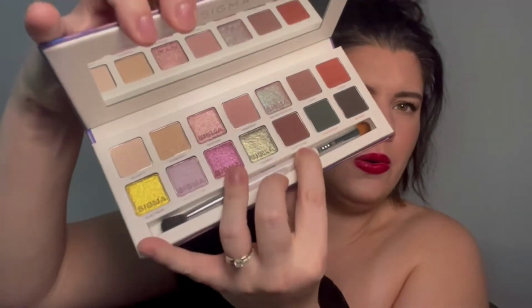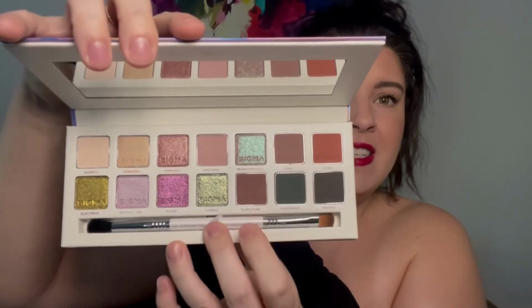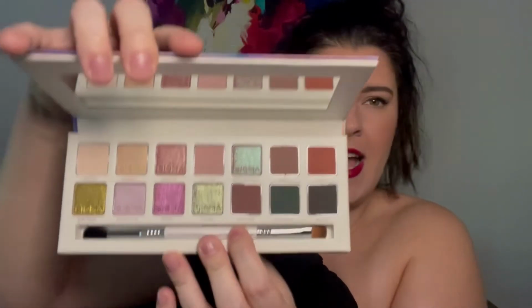This gold one in the corner got me too, and so I figured it was best to get an eyeshadow palette because it does come with the double-ended brush, which again, I've never tried any of their eyeshadow brushes before or their eyeshadows, so I was very excited to try both. So we have that. That wasn't the only thing I got from Sigma, so let's see.